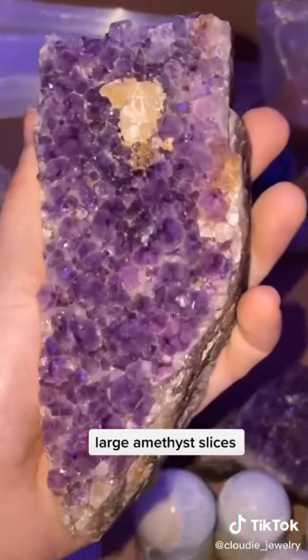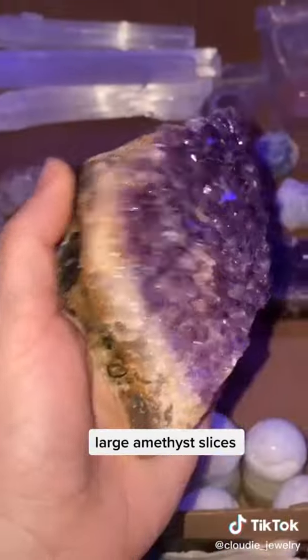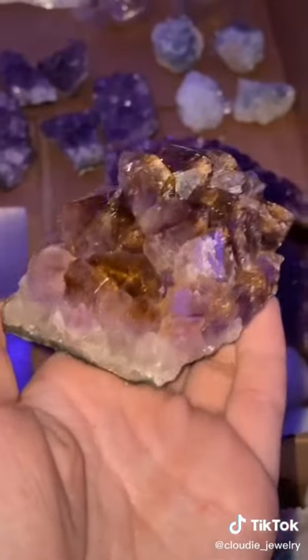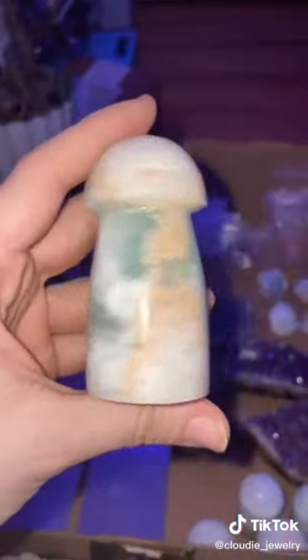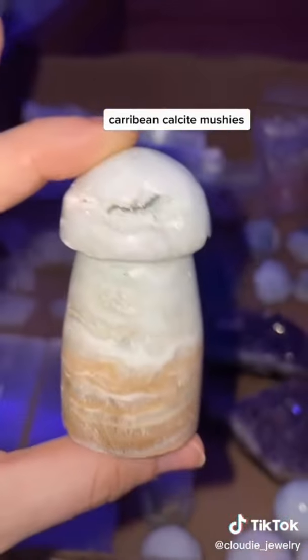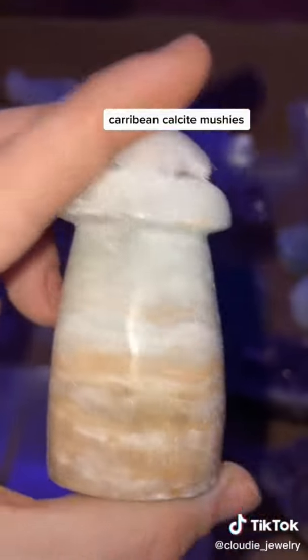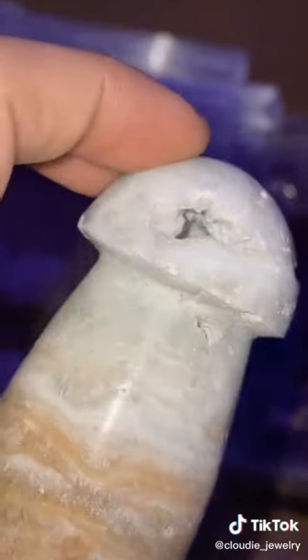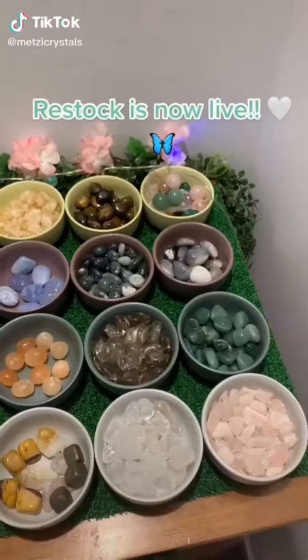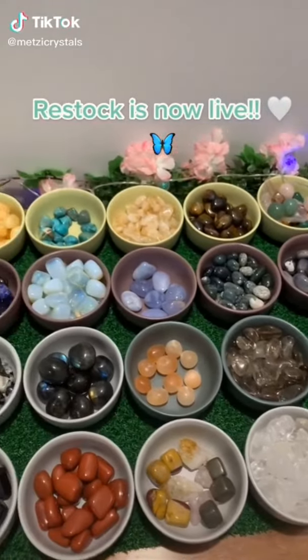Some large and dreamy amethyst slices. I love these pieces specifically because each one is just so unique. And last but not least for part 1, probably my favorite, is these Caribbean calcite mushies. Look at this one. It has a little cave. It's so cute. And these are probably my favorite. I mean, it just reminds me of the beach. I love them. Restock is now.